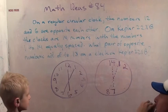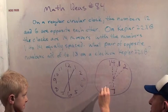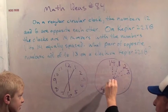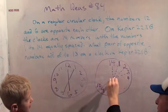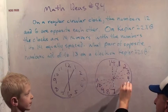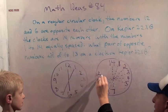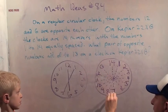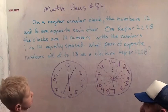What about the number 2? What number is going to be opposite of 2? 9! Whoa! And how about the number 3? What number is going to be opposite 3? 10. And what number is going to be opposite 4? 11. And then 5? It's going to be 12. And then 6 is going to be 13. And what number is opposite 7? 14, yeah. Okay, so this is what a Kepler 22xb clock looks like.